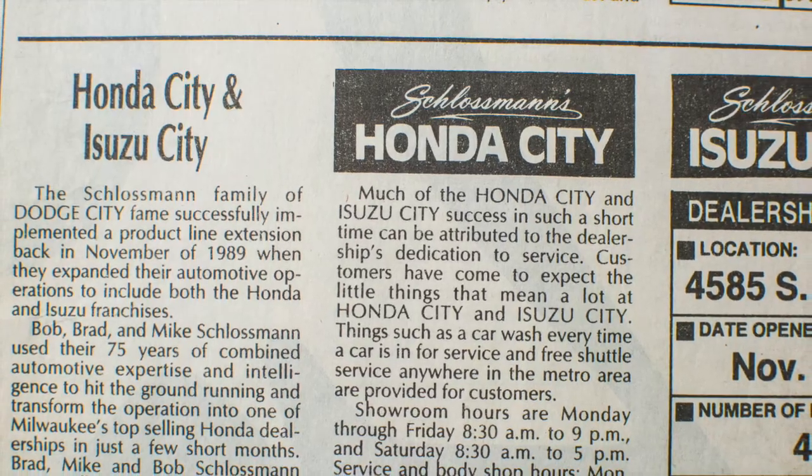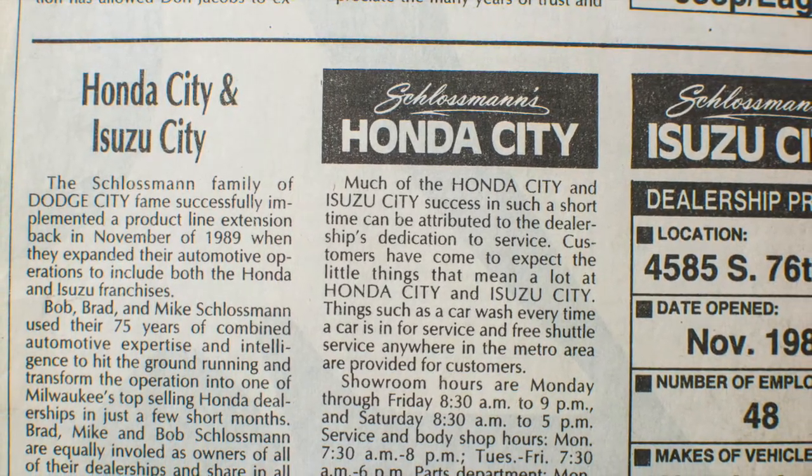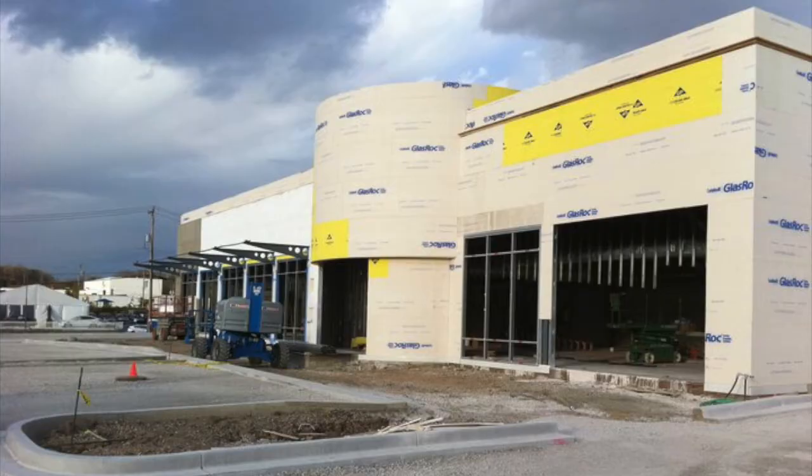Eventually Oldsmobile went out of business in this country, and then Isuzu also pulled the plug on the United States market, and we were left with just a Honda product, which is still, again, an excellent product. We expanded. We built a new showroom in 2006, and we're in the process, obviously, of building a new service department now. So we've been very lucky and very successful with some great franchises.